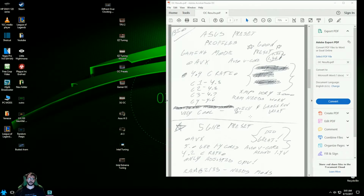It runs cool and it does gaming quite well, but it kind of sucked for me because it also enabled XMP and set my RAM to DDR4 3000. So again, I had to go back and change those settings to make this work.